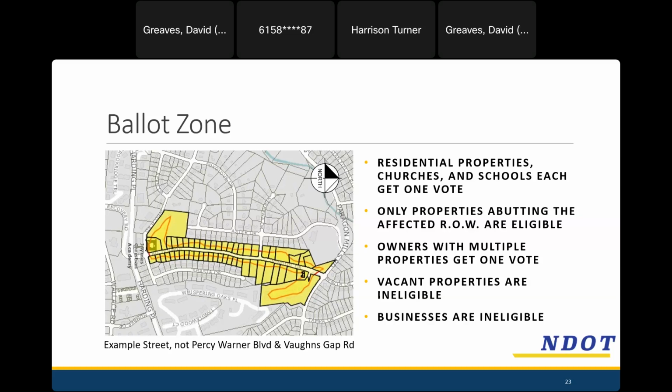What about the properties behind? Oh, you mean like, no. If they don't have a property boundary that touches the right of way that we're talking about, they're not included.